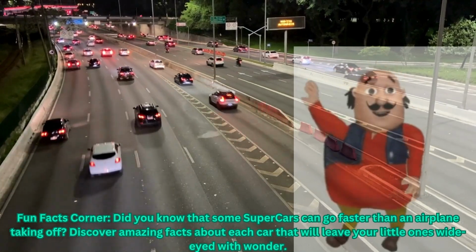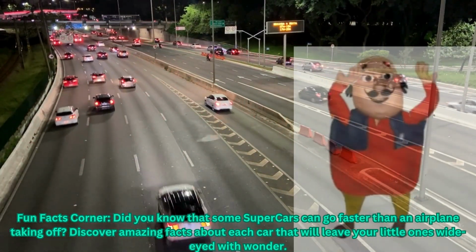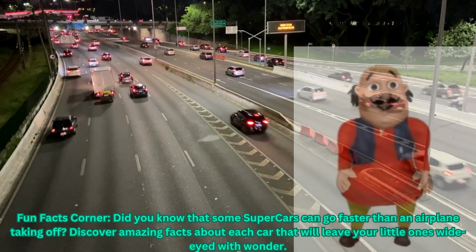Fun Facts Corner. Did you know that some supercars can go faster than an airplane taking off? Discover amazing facts about each car that will leave your little ones wide-eyed with wonder.